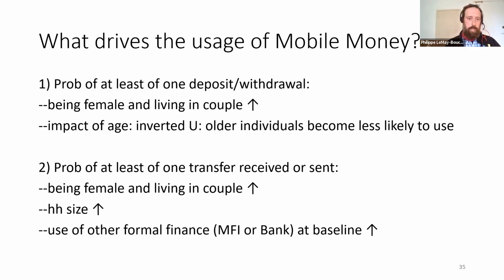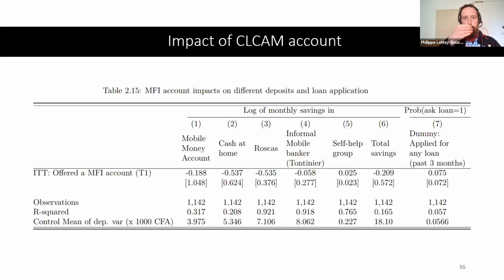So we look at transfers received and sent, and again, being female and living in a couple increases that, on the household side also, and using other formal devices also increases the usage. What is nice with our setup is that we have variations in our control and treated individuals in terms of using or not using formal finance at baseline. So that means we're able to look into this.